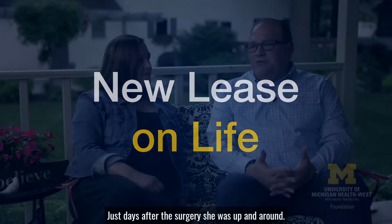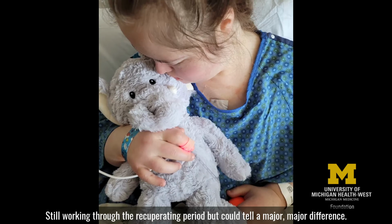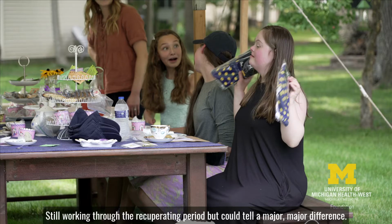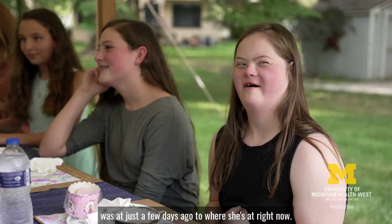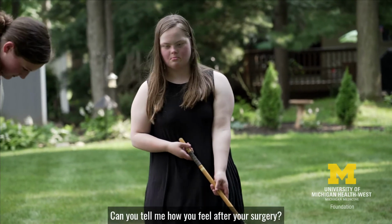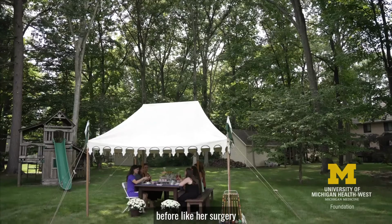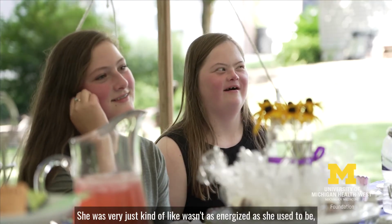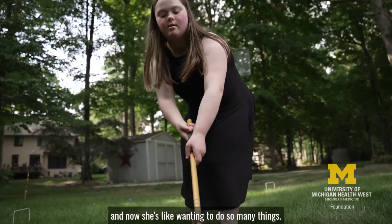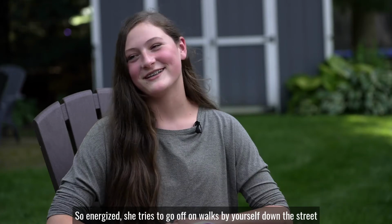Just days after the surgery, she was up and around, still working through the recuperating period, but could tell a major difference. Really, I would call it transformative from where she was at just a few days ago to where she's at right now. Can you tell me how you feel after your surgery? I feel better.